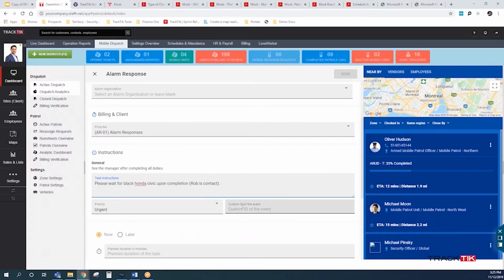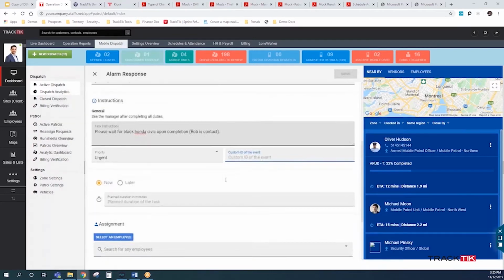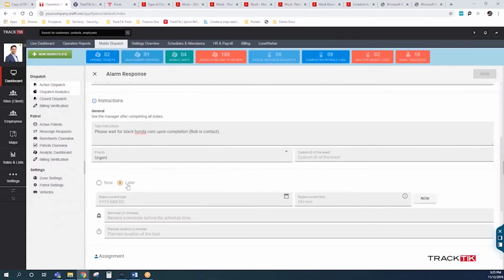A custom ID is available as an option in order to easily search for a specific dispatch or report. Dispatches can also be sent as a future date or time if it's a planned event or an ad hoc service that the client has requested.